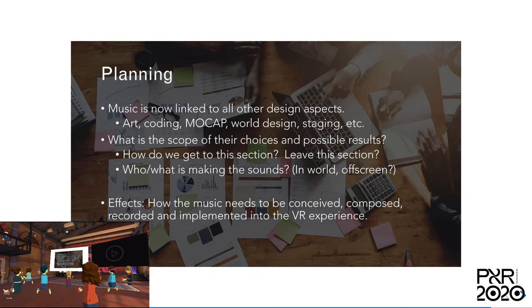And so we have to know what are all the possibilities musically for them entering any section, making decisions, leaving that section, moving to the next thing. How long will it take for them to do that? And even just going through the choice structure of, in this section, the user can interact with five or six different objects. Well, what happens if they only interact with two, or all of them, or none of them, or they decide to just stop and wait there?